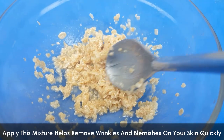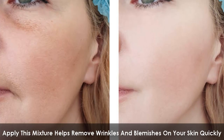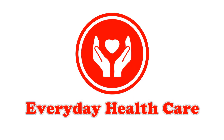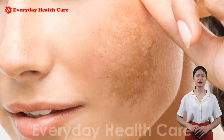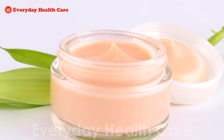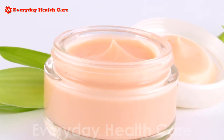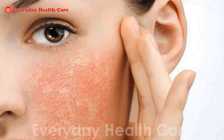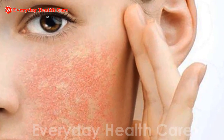Apply this mixture helps remove wrinkles and blemishes on your skin quickly. Wrinkles and blemishes make your face look older and ugly. Instead of using some commercial products that are chemically filled and expensive to remove wrinkles and blemishes on the skin, many times they also don't offer desired results, even cause side effects for the skin.